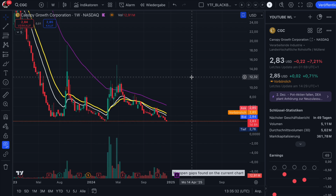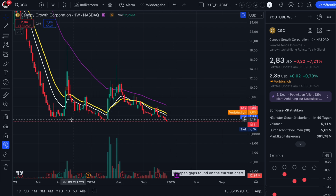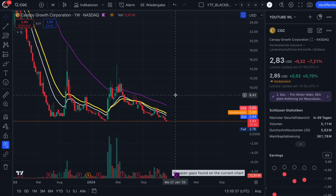The main purpose is to educate you in trading. That's why we will check here several chart techniques for Canopy Growth. Usually I talk here about short squeeze stocks and I really try to predict short squeezes. So let's check together if Canopy Growth has here some squeeze potential or not.